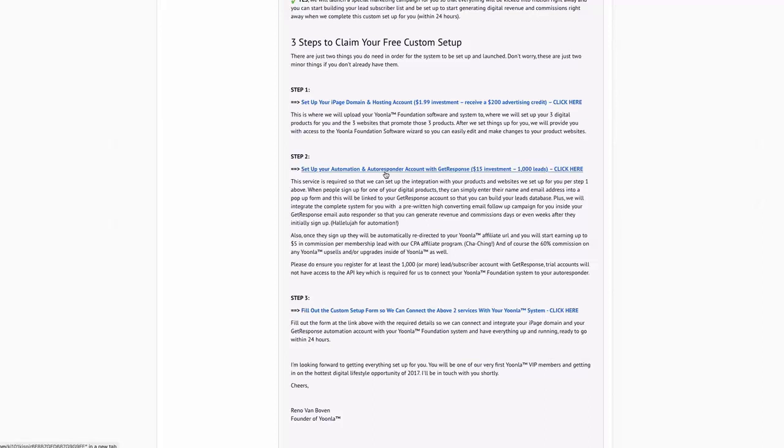Now, when people sign up for any of those 3 digital information products, they can simply insert their name and email address into a dynamic pop-up form, and this will be linked to your GetResponse automation account, so you can build your lead database. Plus, we have a complete integration set up with GetResponse to load a pre-written, high-converting email follow-up campaign for you, so that you can generate commissions for days or even weeks after they initially signed up.